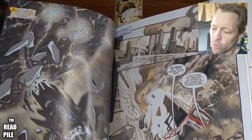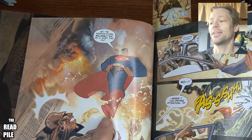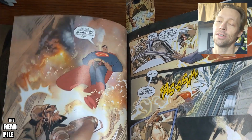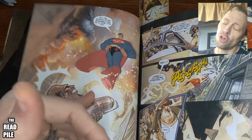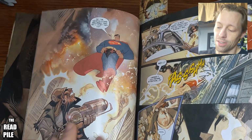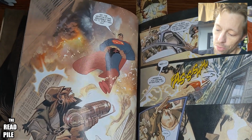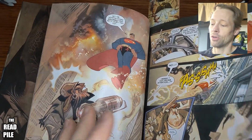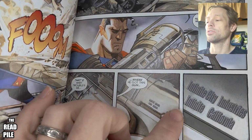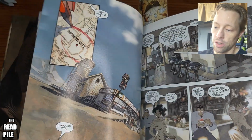We then cut to Metropolis. I love it. I love this. Wherever he's floating, his feet are just flat, instead of with the toes pointed down. It's generally a Superman pose, and I love it every time. But he stops a criminal in Metropolis, and then he and Lois track this Infinite City out to here.